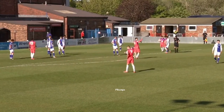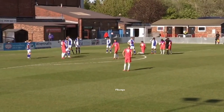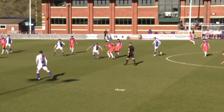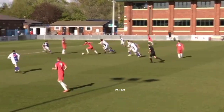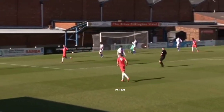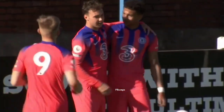17 and a half years old. He has been excellent in this game, Harvey Vale. He made that move possible. Some engine he's got. Here's someone who deserves a goal. Yes. And he's got one. Set up three, score one. I think I'm going to unofficially give him man of the match right now.